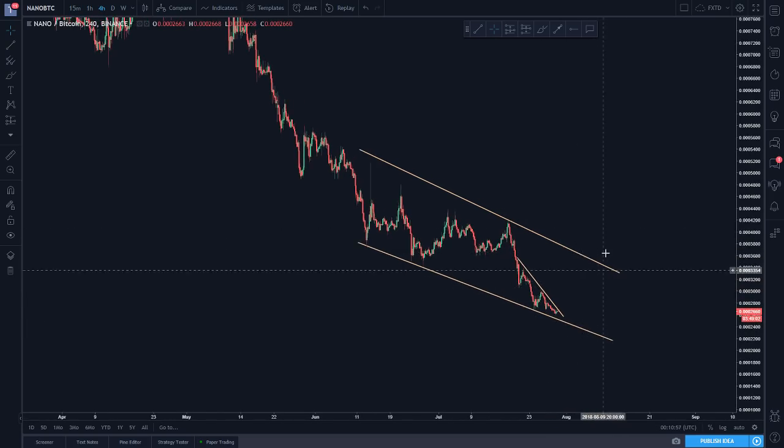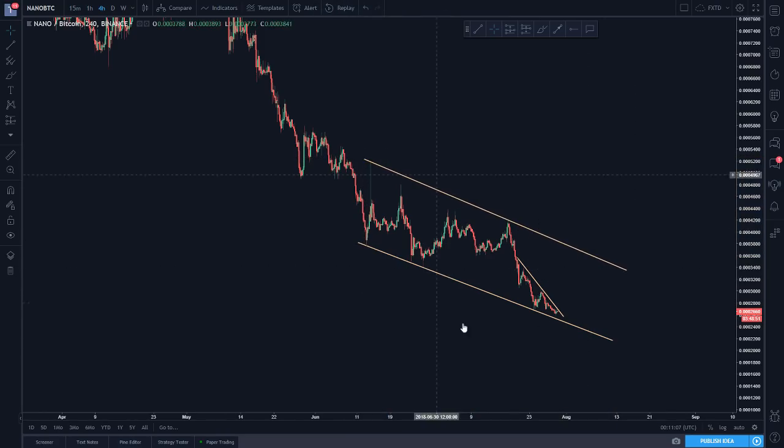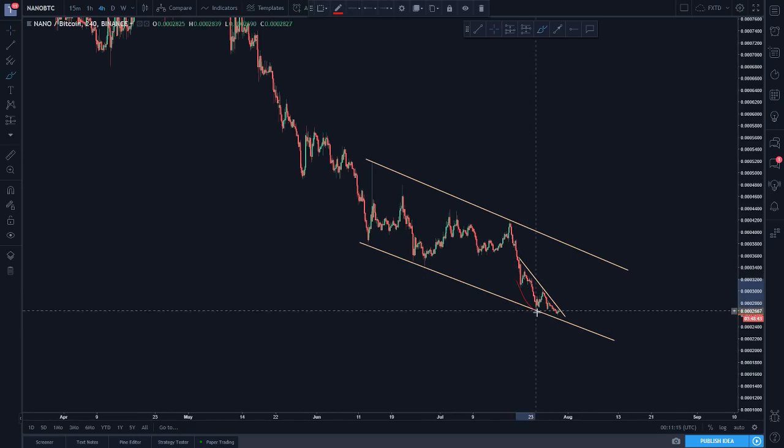Understanding that we could reject here at the top and then sell, or we could break straight through and go to the high. That is possible. But it is looking very, very interesting. We have this descent on the chart. It's looking like we're going to get more of that buy setup, especially with this pattern here. So that's really good. I like that.